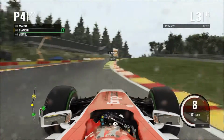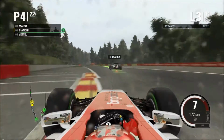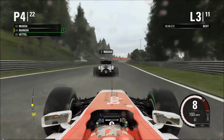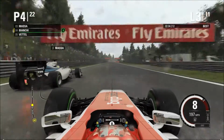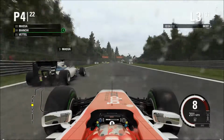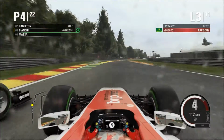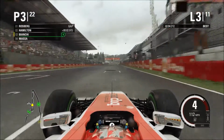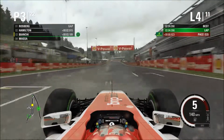We've now cut up to Eau Rouge for the start of lap number 3. Look how much speed we've managed to carry through that corner compared to Felipe Massa's. Look at how much time we've gained on the Williams in front, but because of the Williams' straight line speed due to the Mercedes engine, we're unable to make a move down the straight, but we were better on the brakes than him. We go down the inside into Les Combes and take 3rd place. Look at that, we're already up into the podium positions by lap number 4.